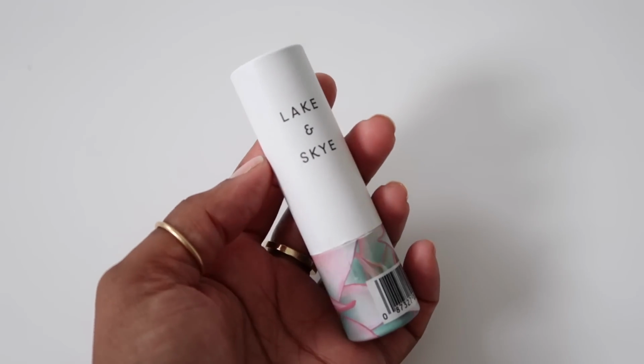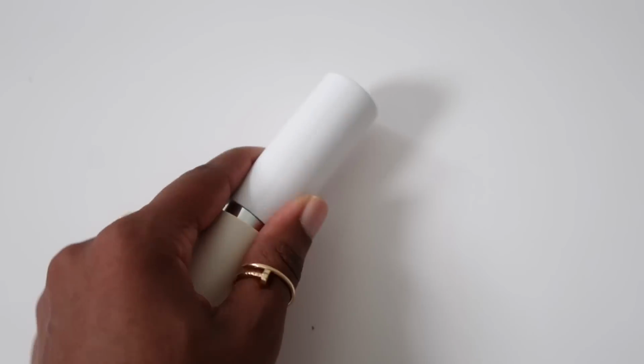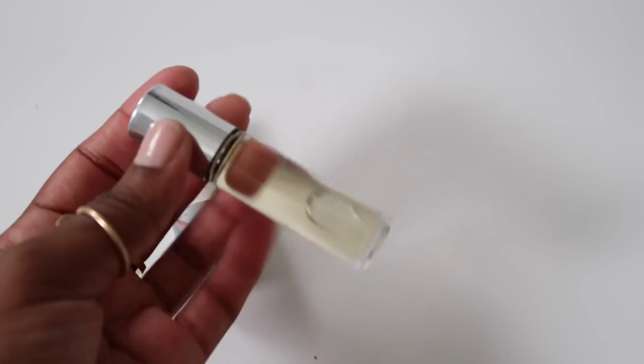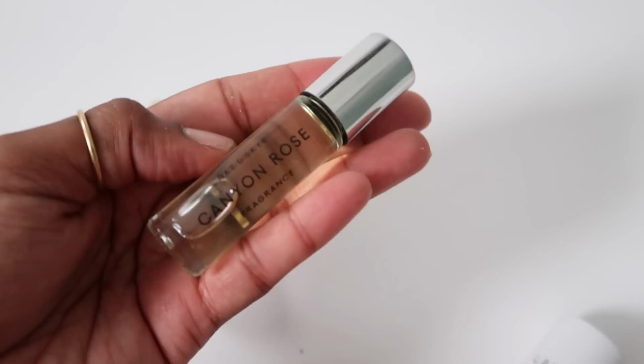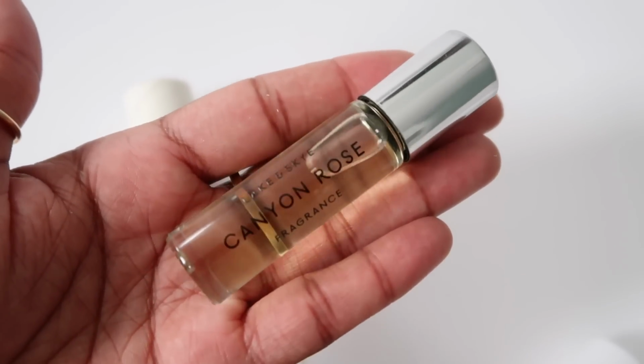Lake and Skye. This is their Canyon Rose fragrance. I love how that came in this cute little round bottle. Is this a rollerball? This is a rollerball. Do I have any place left? Let's try here.